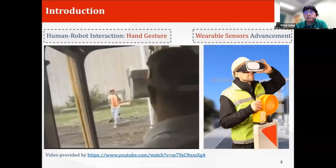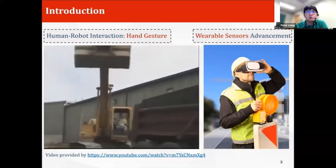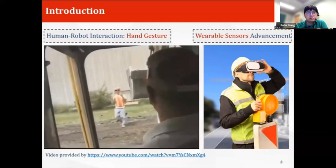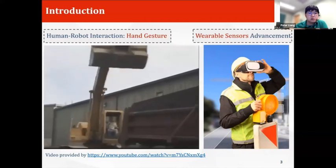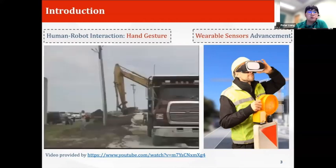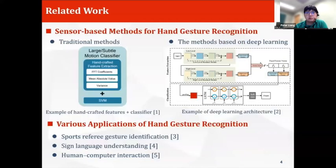Among them, hand gesture is a very effective channel in the noisy construction environment. They could aid the workers to receive the correct directions without the need for complicated devices. Wearable sensors could help us capture and interpret the hand gestures. So that's why there is a lot of related work on hand gesture recognition based on wearable sensors.